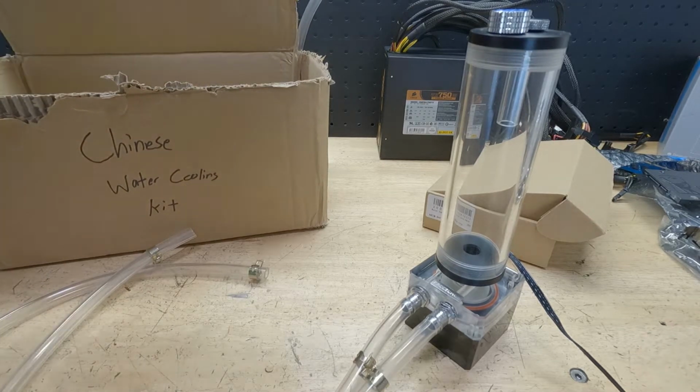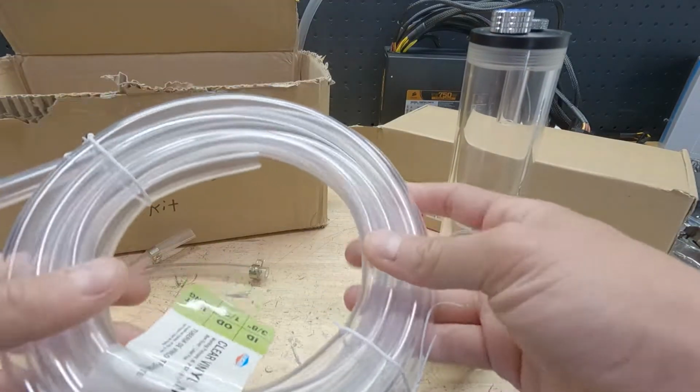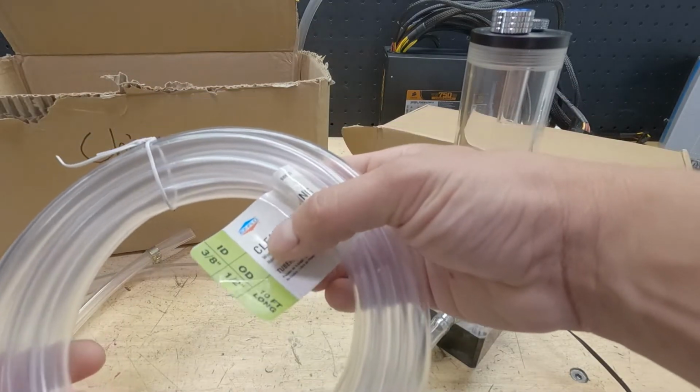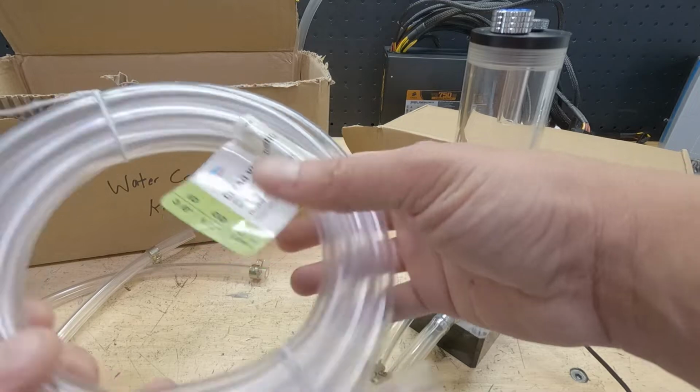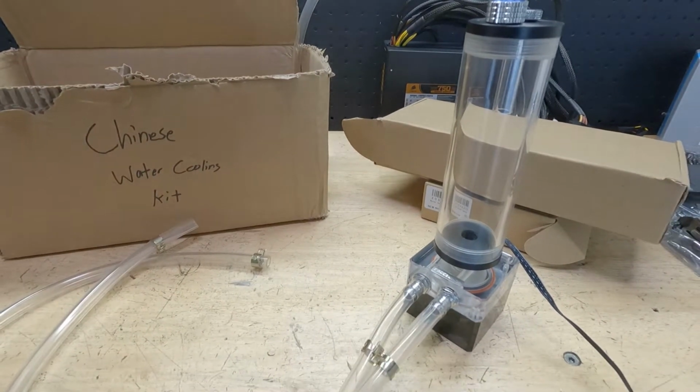Hardware, whatever, tubing, and not only that, but because we're going to be adding a water cooler, we're going to be adding a GPU water block to it. Had to go to the whole Home Depot and Lowe's and get me some hoses for it. So yeah, it's inner diameter 3/8, outer diameter 1/2 inch, 10 foot. So we should be able to cut and splice and use what we need to use on that.